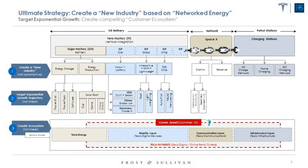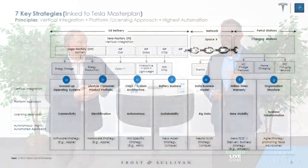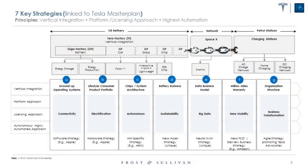And in that process, really help their customer to transition from one phase to another. We believe that's what Tesla is doing. But that's all great. That's a theory. Today, what we want to focus on is how does it impact the automotive industry? And we believe these are the 7 things that he's trying to address.